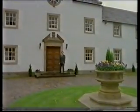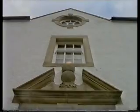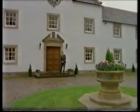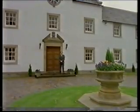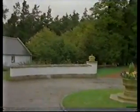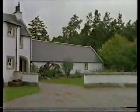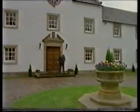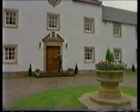Even without the rugged stone thistle and the broken pediment over this doorway, you'd probably recognize this house as being Scottish. Although it was built in 1938 by the great architect Sir Basil Spence, it's a brilliant reinterpretation of 17th century Scottish domestic architecture with big, heavy rendered walls and massive stone window surrounds.